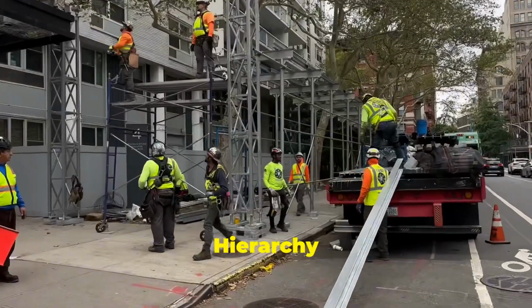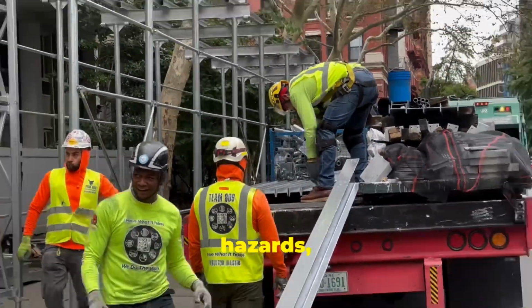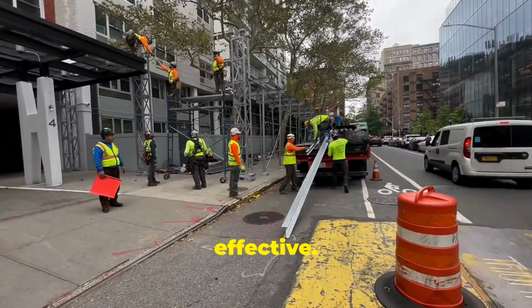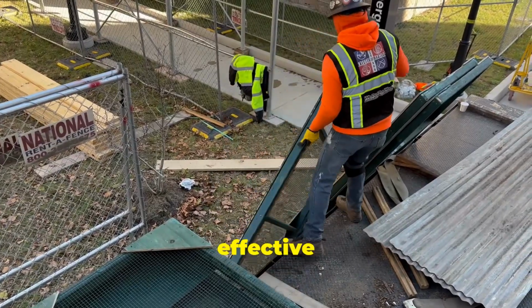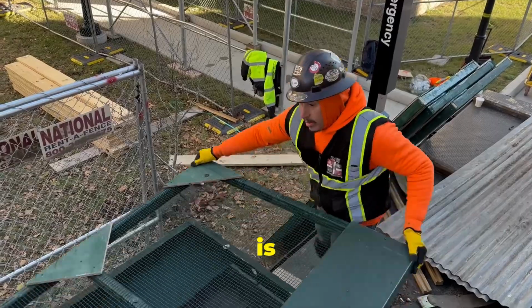This is a critical step in ensuring that the job site remains safe for everyone involved. This is where the hierarchy of controls comes in. It's a systematic approach to managing hazards, starting with the most effective measures and working down to the least effective. Can we eliminate the hazard altogether? This is the most effective control measure. If a hazard can be completely removed, the risk is eliminated.